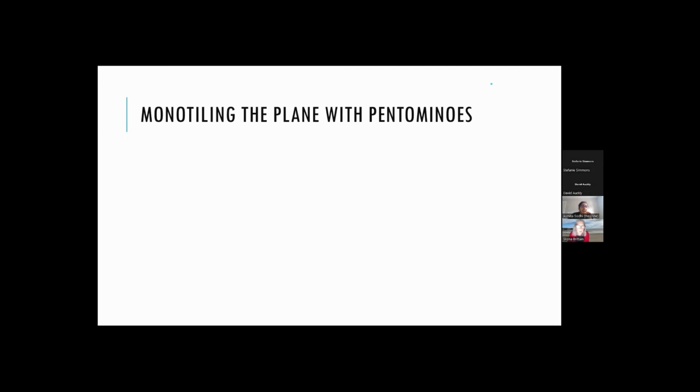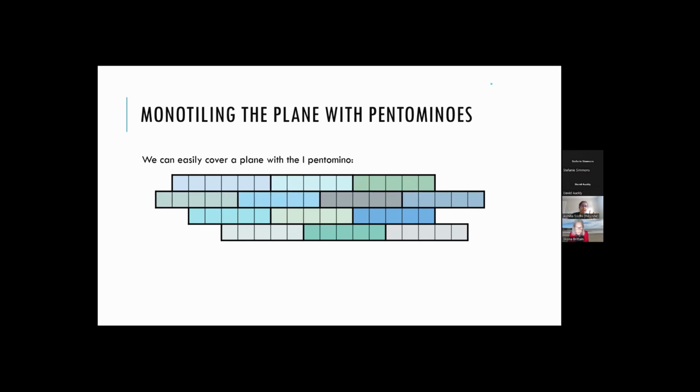Another activity I have is monotiling with the pentominoes. This time, instead of using multiple different pieces, I'm just going to use one piece. I can really easily cover a plane with the I pentomino, which is just the straight line. But it's really boring, right? This is not a super interesting tiling pattern, but I could keep going forever in every direction. I could fill my wall or my table by putting these pentomino pieces.